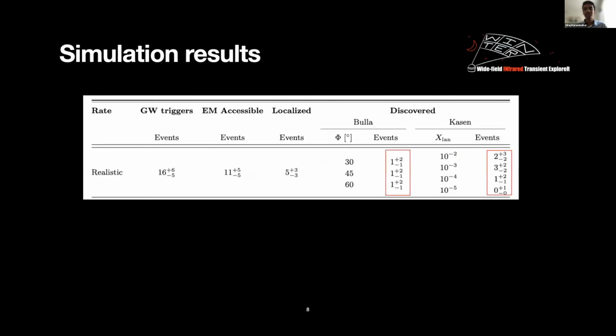And so here are our results. Assuming realistic binary neutron star merger rates, we expect to detect anywhere between 1 to 3 kilonovae, to discover 1 to 3 kilonovae during O4. And although this exact number varies depending upon what light curve model you use, or what different parameters you use for the light curve model, such as the lanthanide fraction.